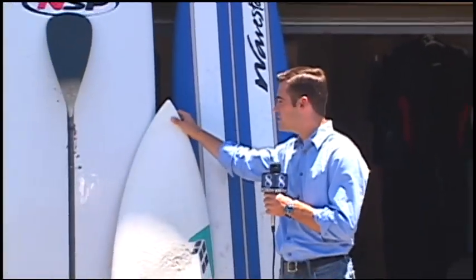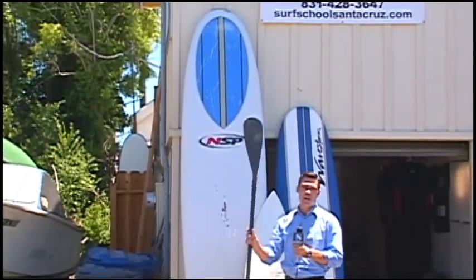To give you an idea of the different board sizes, this is what the most experienced surfer rides, about 5'6". This is what a beginner takes out into the water. And then there's the stand-up paddleboard around 11, 12 feet tall, and it also comes with a paddle.